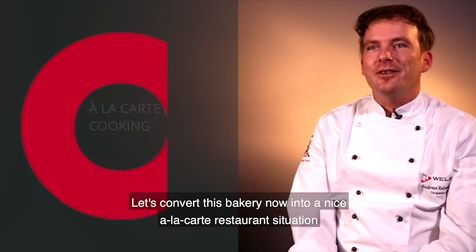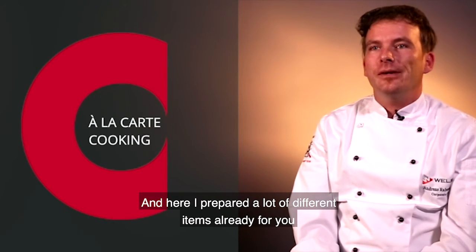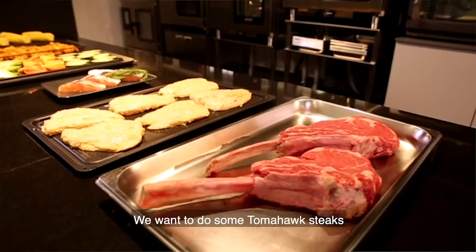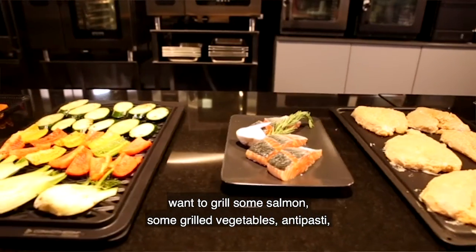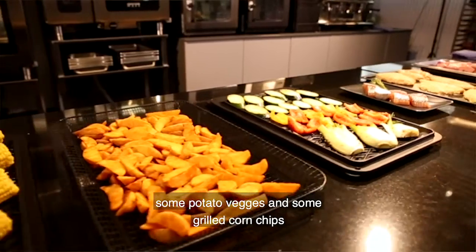Let's convert this bakery now into a nice a la carte restaurant situation. And here I prepared a lot of different items already for you. Here we go now for roasting, grilling and frying. We want to do some tomahawk steaks. We want to have some breaded meats. We want to grill some salmon, some grilled vegetables, antipasti, some potato wedges and some grilled corn chops.